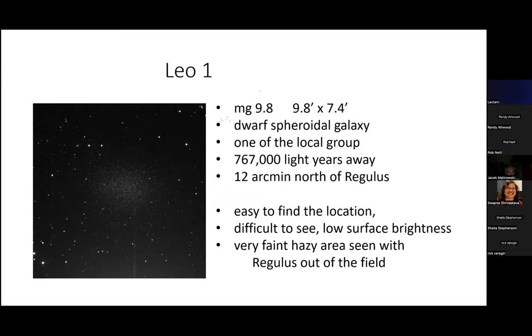I was really lucky that on one occasion with my 14-inch scope, under really good, dark sky, I saw a faint hazy patch exactly where it was supposed to be when I moved Regulus out of the field. So the location is easy, but the galaxy is really, really difficult.